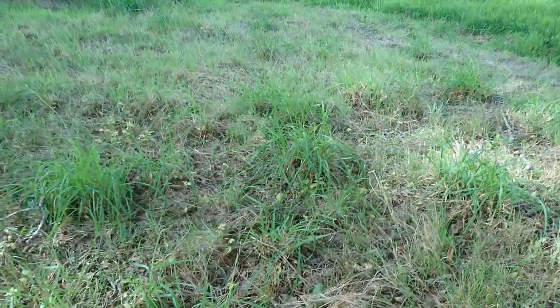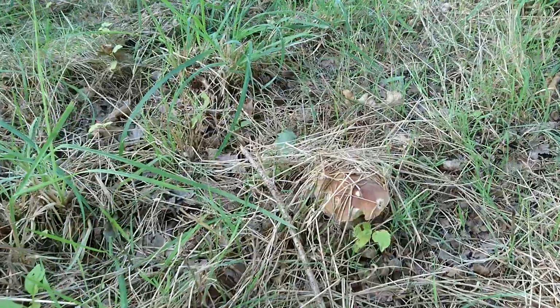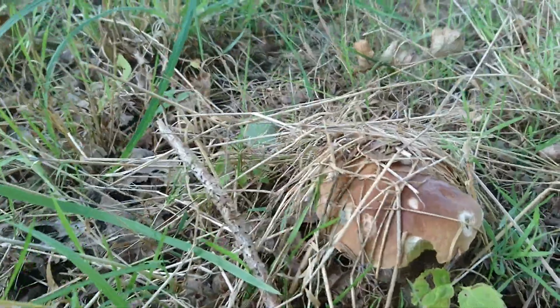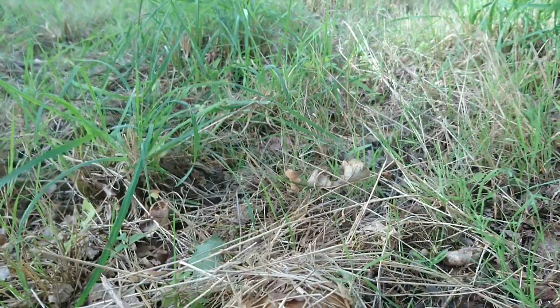Well, I never. There he is. Look at that little beauty. It's popped up from nowhere. Oh, it always amazes me how these things just pop up.